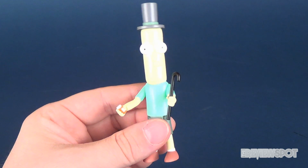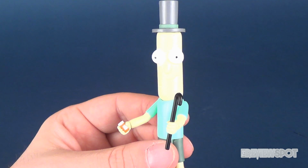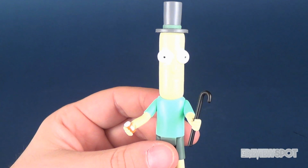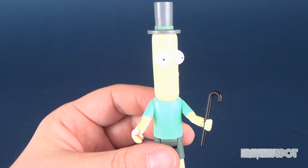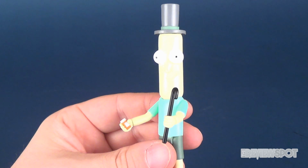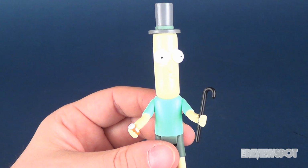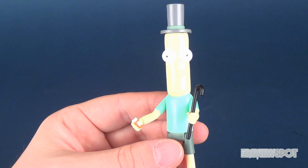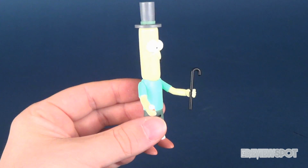If anything, I feel like the face sculpts, the expressions, could have been a little bit more outrageous. Poopy... I'm trying to think of ways I could say this without... It's going to get flagged, I'm sure. Mr. Poopy Butthole again has a good face sculpt, but I think I'm more accepting of his head sculpt. I think Morty could have afforded a little bit better of an expression on his face. Something a little bit more zanier than the calmer face that they gave him. But this figure is pretty good.